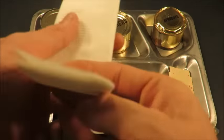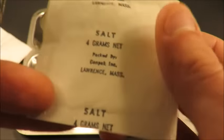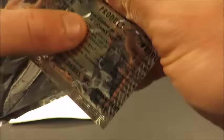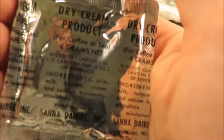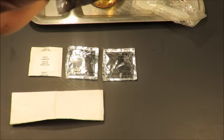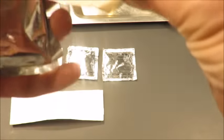But what's inside? First off, napkins. See, not toilet paper. Actually give you little napkins. That's cool. Look at that. Smells interesting, like a chlorinated pool. Oh well, salt. Neat little white pack. All right. Dry cream product, feels perfectly fine. But skim milk, lactose, cream, and sodium hexametaphosphate. The skim milk, I'm skeptical. Old dry milk, you can't trust it, even if it's been not in contact with anything. These feel fine, but I'm not going to consume those because it's playing with fire. You don't know. Trust me.